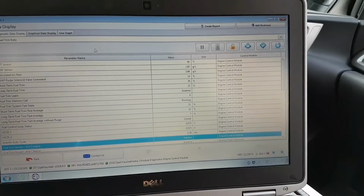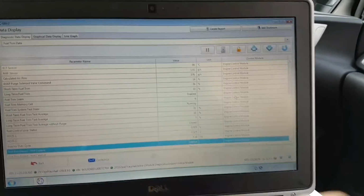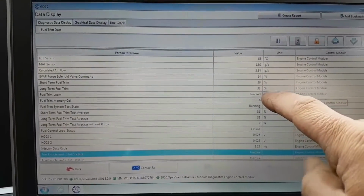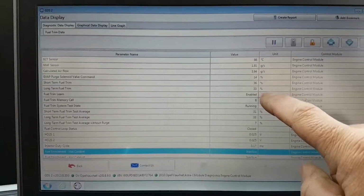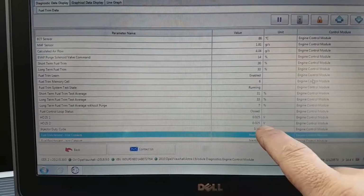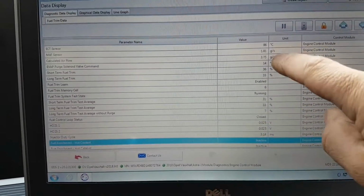But the engine now starts to surge. Look at my fuel trims. Look where they are now. Short fuel trim at 36%. That's pretty much the maximum. Long fuel trim 33. It's still on a closed loop. My O2s are now stuck in lean. Look at my airflow.